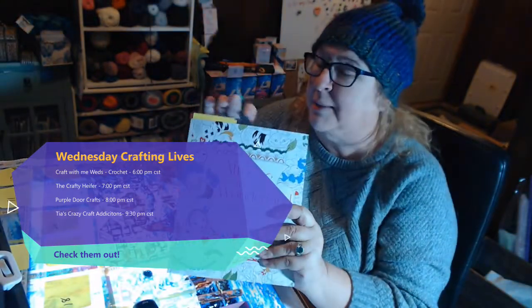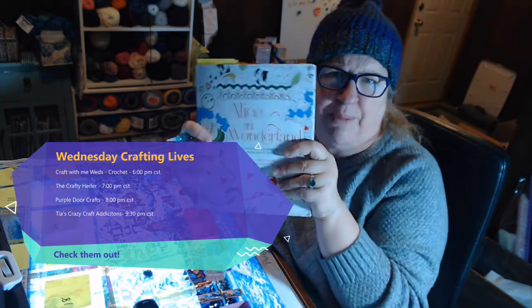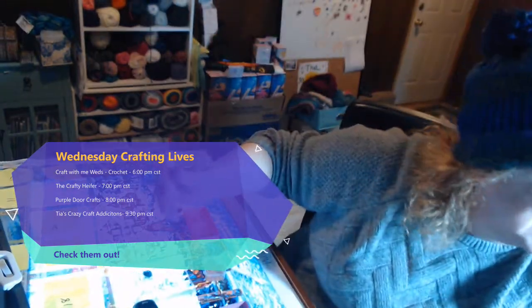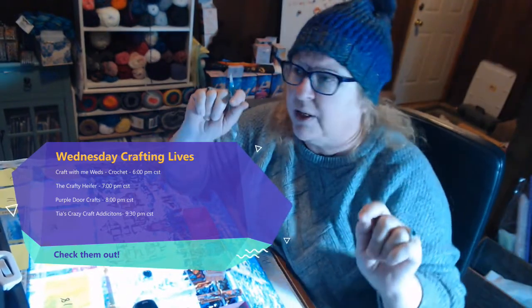So I'm going to put some pages on my Patreon. I want my Patreons to vote which page I should color. But Christy is really good at coloring, so I'm going to have her give me some tips and tricks for coloring.